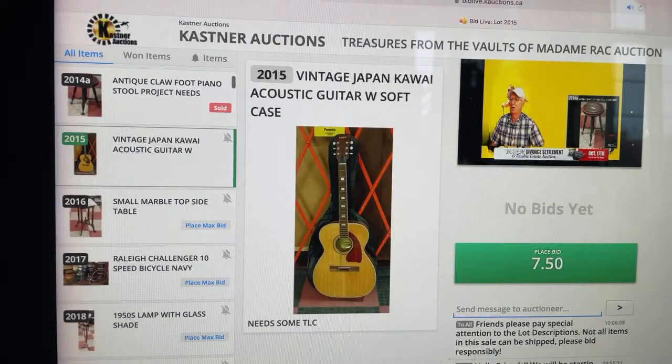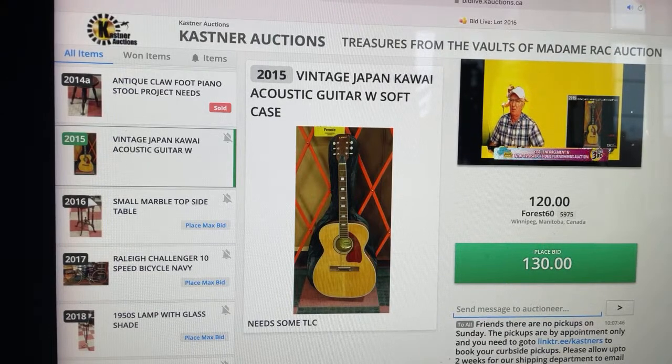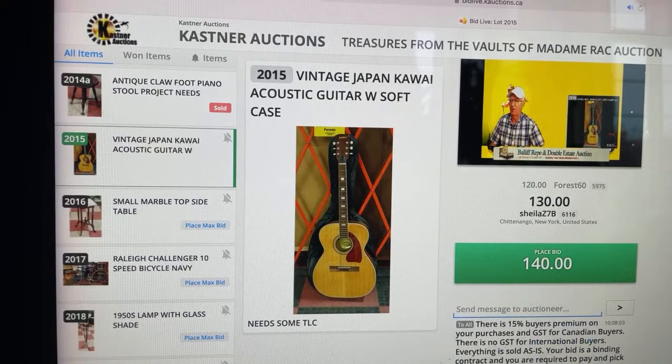Sold. Lot number 15 on the vintage Japan Kawai acoustic guitar, $120, $130. Honestly, stuff like this, I'm fine with the price it's at. That's probably about as good as I would have done in the store. And always the nice thing about an auction is it sells today. There's no waiting, there's no sitting on things around the shop. It's all gone today.